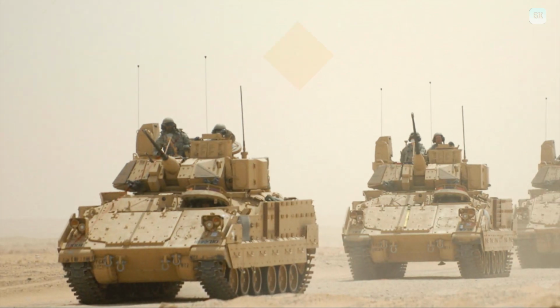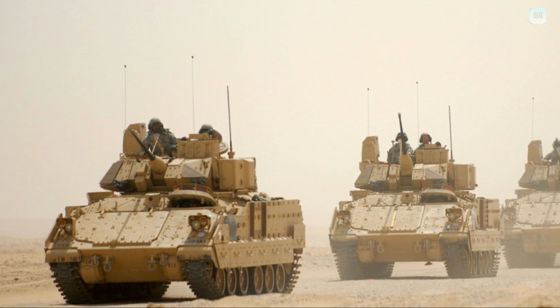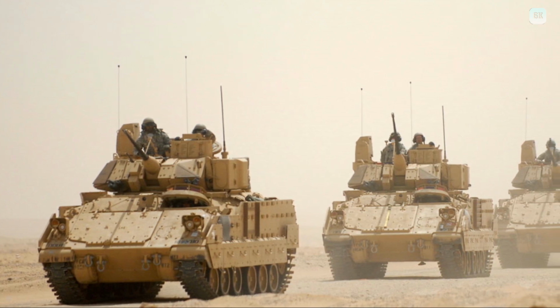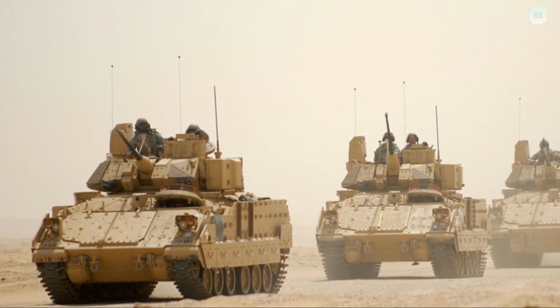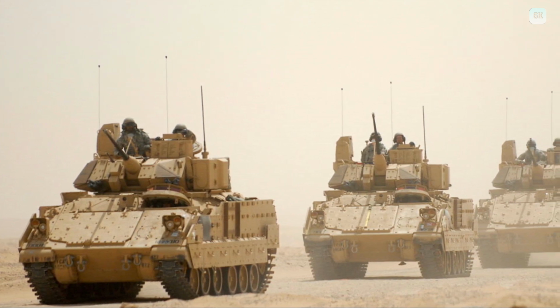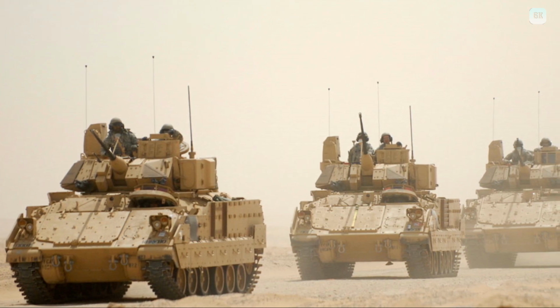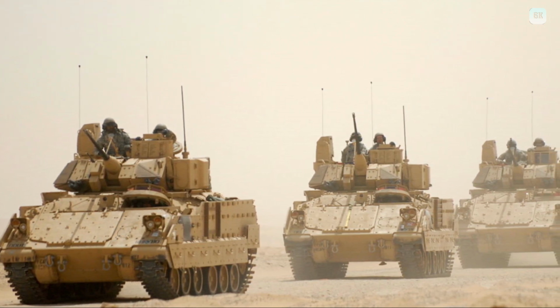In 2010, the Army began the Ground Combat Vehicle program to replace the M2 Bradley. Entries from BAE and General Dynamics were selected for evaluation. Concerns grew around the vehicle's proposed weight of around 70 tons. The GCV program was canceled in 2014 due to sequestration budget cuts.